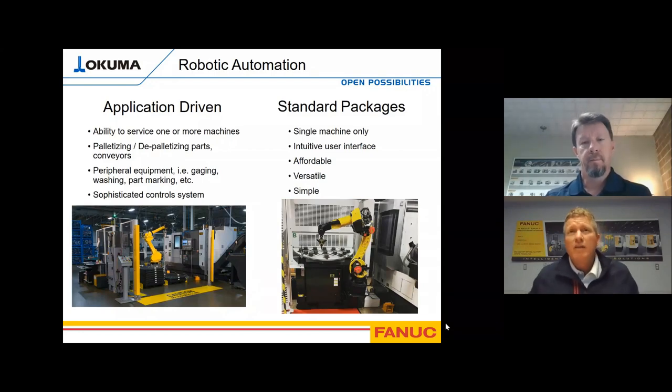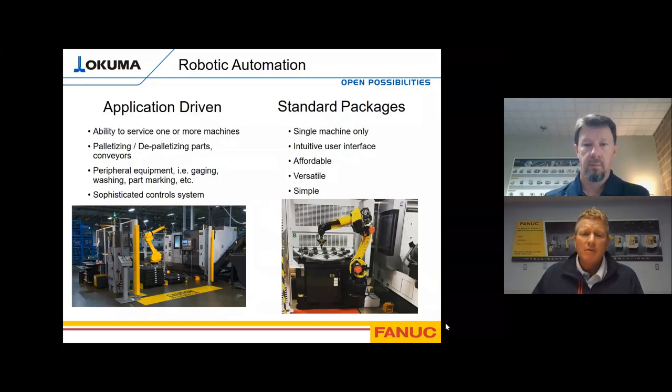We also have partners such as Gossiger Automation that develop standard packages for the machine tool. The one we're looking at here is a carousel system where the robot can pick from the carousel, load the spindle, unload the spindle, and put the finished parts back in the spot. At the same time, the operator's on the other side of the screen potentially loading other parts, waiting for this table to index.